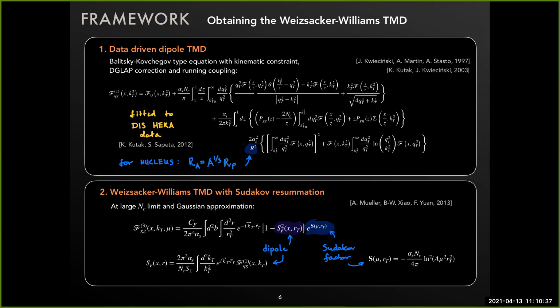So this is just BFKL. And the last line is just the nonlinear term. So this is a nonlinear equation of the BK type, but we have these additional DGLAP corrections. This equation is based on the Kwiecinski-Martin-Stasto equation, proposed a long time ago.